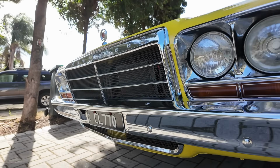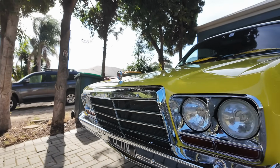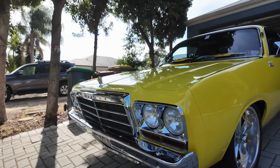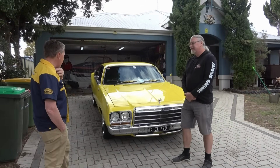So you're obviously a Chrysler man through and through. Yeah, this is number 4 Charger for me. I've had most of the others, the RTs and the triple Webbed, and I've had Falcon GTs, and out of all the cars I've owned, this is my favourite.